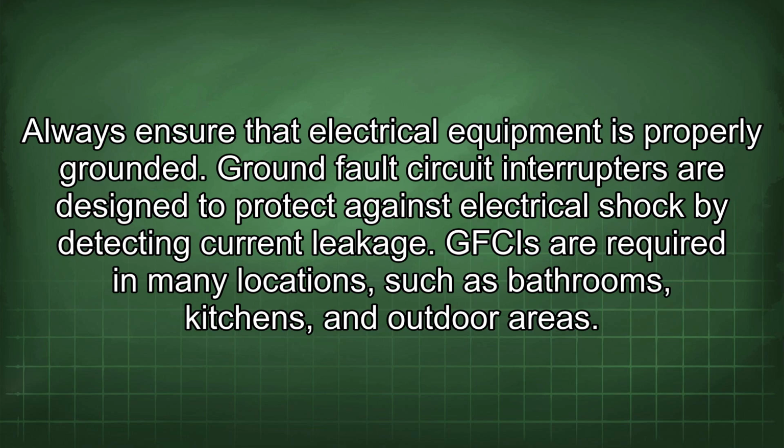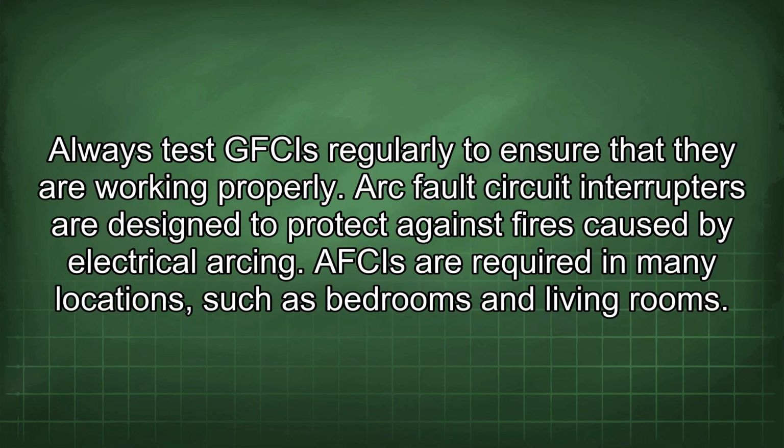Ground fault circuit interrupters are designed to protect against electrical shock by detecting current leakage. GFCIs are required in many locations such as bathrooms, kitchens, and outdoor areas. Always test GFCIs regularly to ensure that they are working properly.